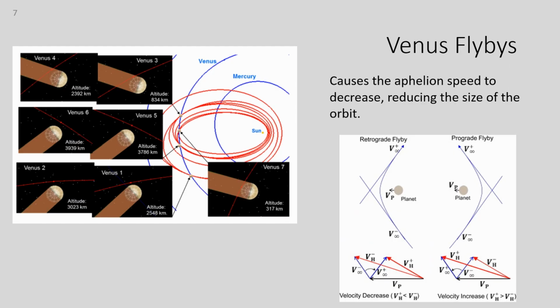So these Venus flybys use, as mentioned earlier, the aphelion speed to decrease the size of the orbit, and this is just the simple geometry of the problem.